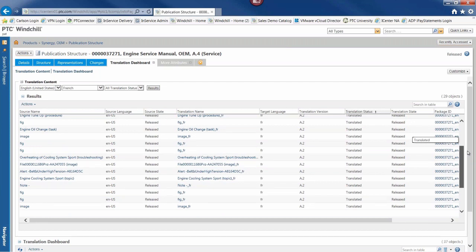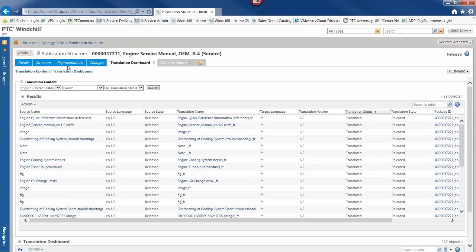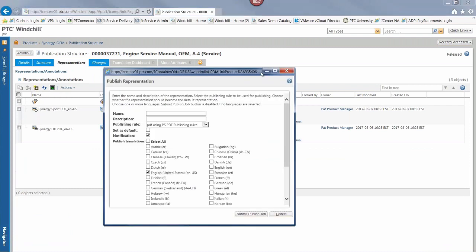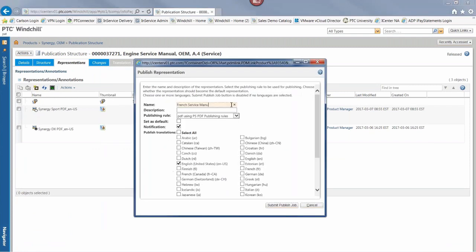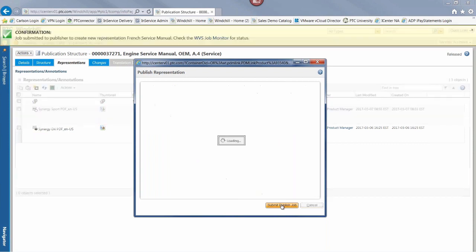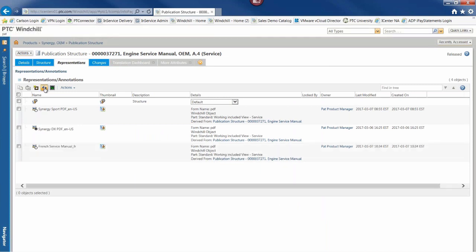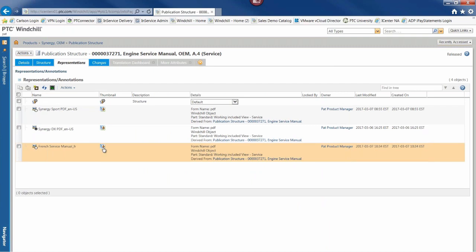Now I can also use this to kick off different publishing processes, not just to make our standard models here, but I might want to use some of the same characteristics that we did before, the same properties in our publishing, just to make the French version of this. So instead of choosing English, we say it's going to be French. It's going to look for all the French versions of the documents that I had translated, and it's going to produce automatically for me the French manual, which is going to be stored against this representation as well, since it is part of the engine service manual publication structure.